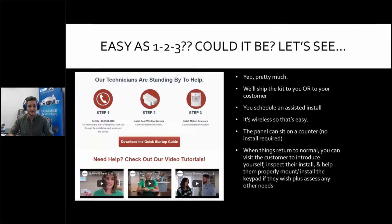Unlike DIY companies where they ship a box and leave it to the customer to install it themselves, an assisted install puts your technicians to work at a time when they might otherwise not be working, right? We want to give these guys an opportunity to still get some hours on payroll, and this is a way for you to put them to use, providing support and a higher level of service than these people might find going with a traditional DIY provider.